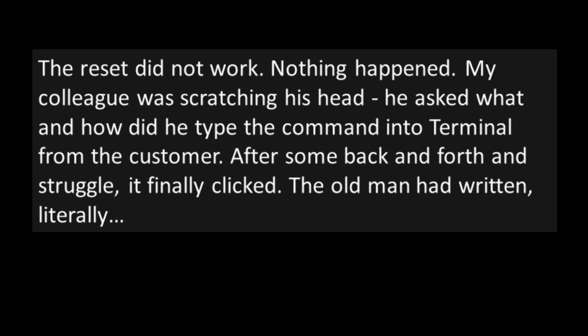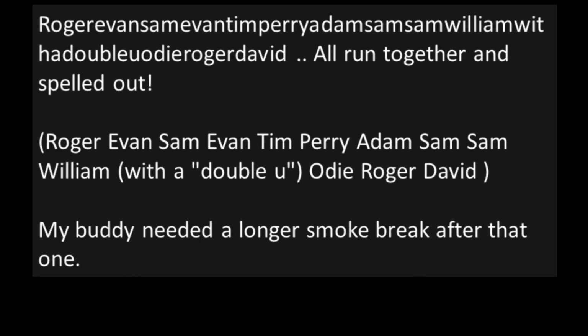The old man had written literally, Roger, Evan, Sam, Evan, Tim, Perry, Adam, Sam, William with a double U, Odie, Roger, David, all spelled out and run together instead of just the first letter of each word. My buddy needed a longer smoke break after that one. I can understand that customer's confusion, especially if they're older.